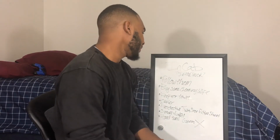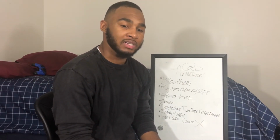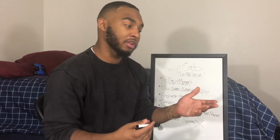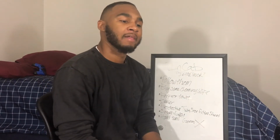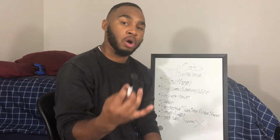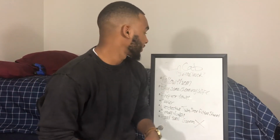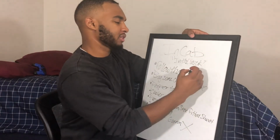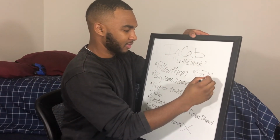If the company requests you buy a GPS, and if they already have a GPS system in their truck and it's already in the cab, my suggestion would be make sure it works properly, and if it don't work properly, then you go invest in the GPS. So I guess we can put GPS right here. Oh boy.